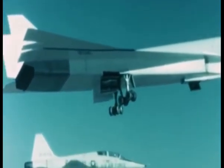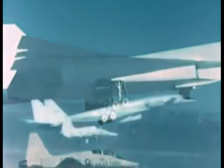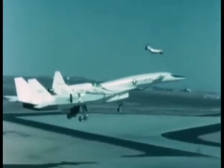An alternate plan with gear down kept the plane in flight for over 1 hour. Both pilots' comments and the data obtained showed low-speed handling qualities to be very favorable.